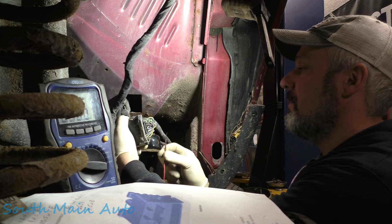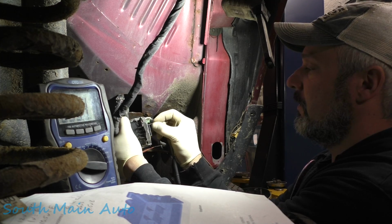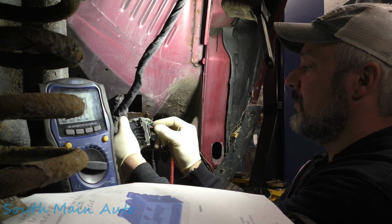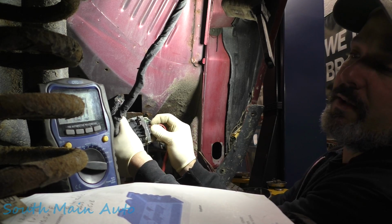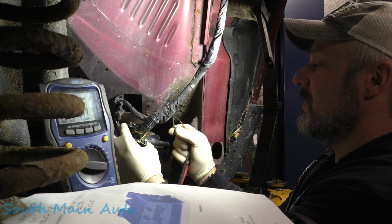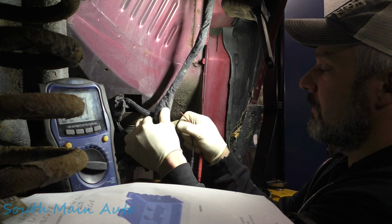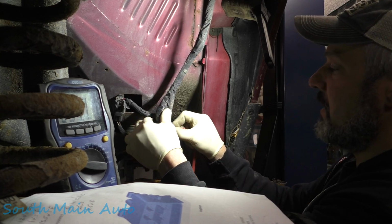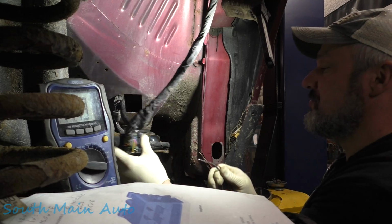All right, there's our black wire. And then here's our blue with white. Can't get in there. 11.79, so same thing that we had on the front, correct? We'll probe here, and then we should be able to make this change on the scan tool. 11.79, so same voltage there.